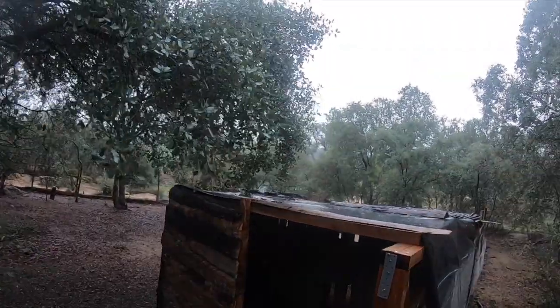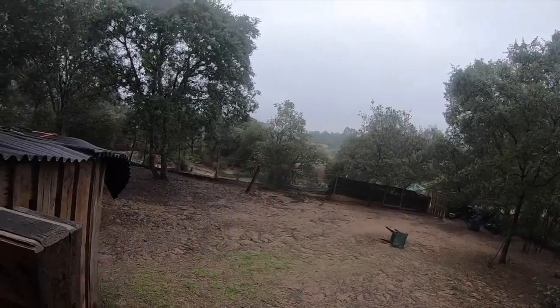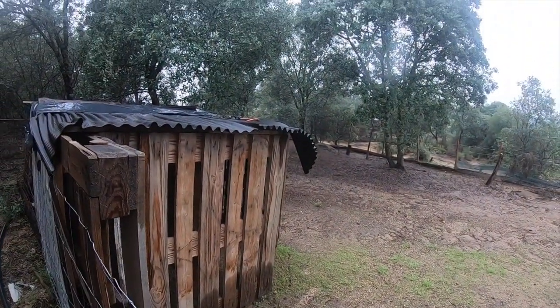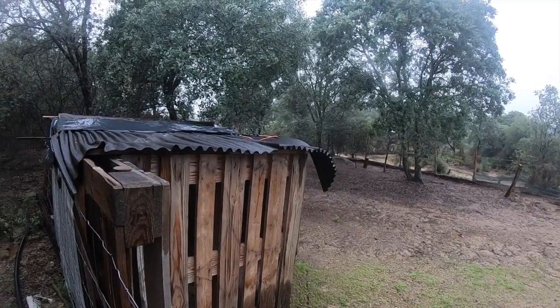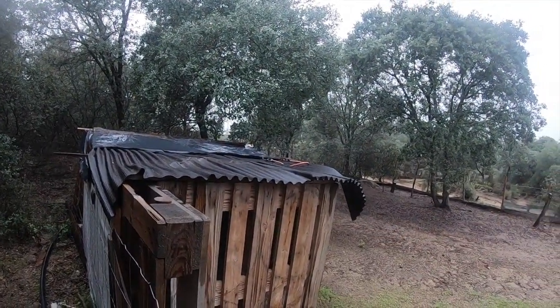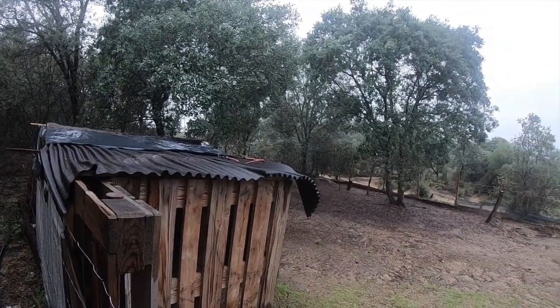So this is the plan for this area. You can see the grass seeds I threw down are going well. Yeah, so the fence will come across, dividing it into 2.